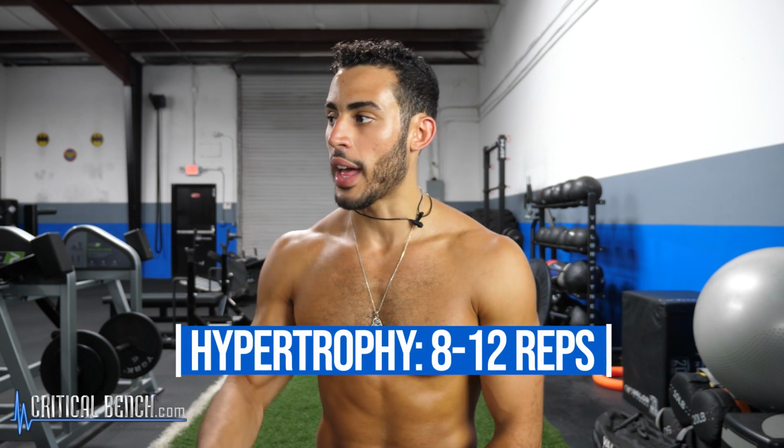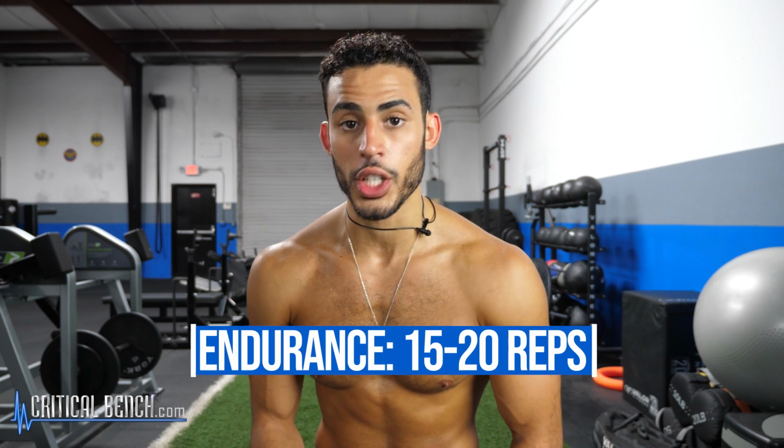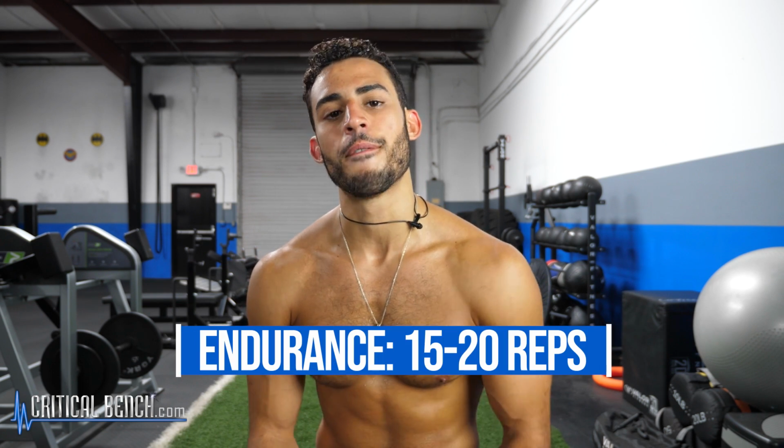If you're working on building muscle size, hypertrophy, then do rep ranges between 8 to 12 for your abs. If you're working on strength, 4 to 6. Muscular endurance or that pump, then 15 to 20. Change it up, keep it fresh, and stay fit.